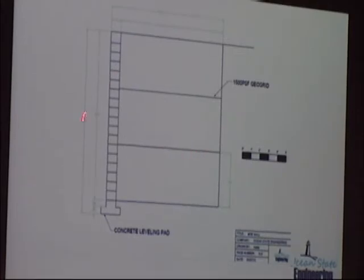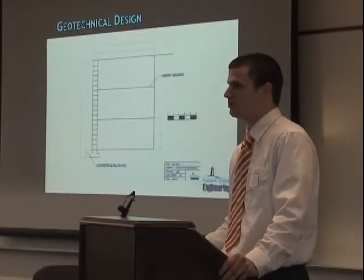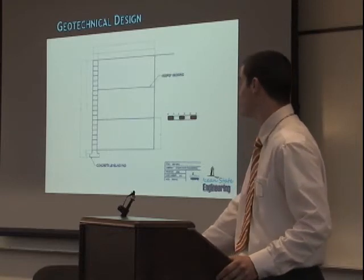Also, the retained soil right here will be a structural fill, which will be free draining, have a specific weight of about 125 pounds per cubic foot and a friction angle of 36 degrees.